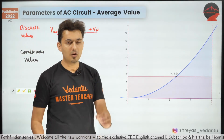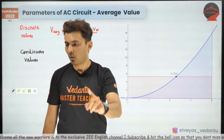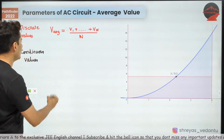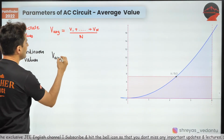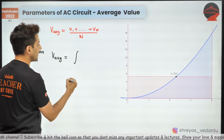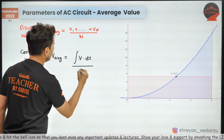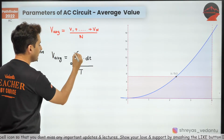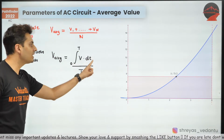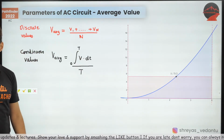You will learn the formula for average in maths as well. You are going to see what is the average value of a function. Average value of any continuous function or continuous values are given, then it is integral v into dt, the whole thing divided by t. This is definite integral from 0 to t. This is what is the definition when it is a function of time.